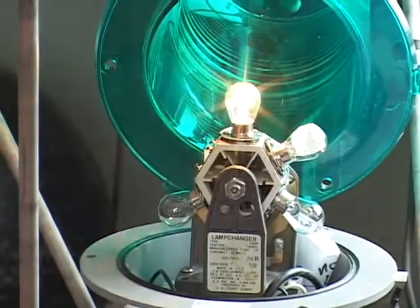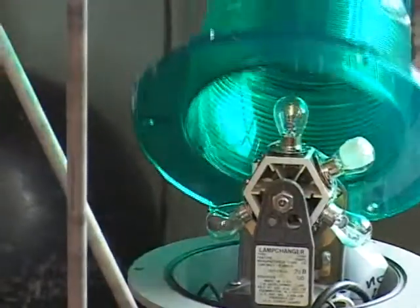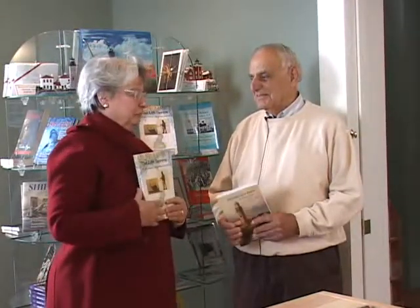So again, a clever and efficient technology adaptation. Varjan, I didn't realize that you're an author. I'm really impressed. Two books about topics that are absolutely germane to the lighthouse. Maybe you could tell us about them.